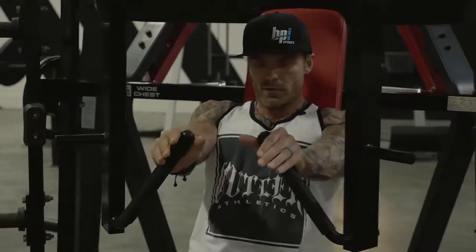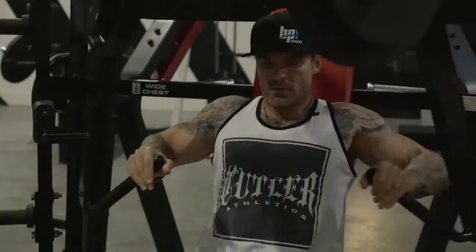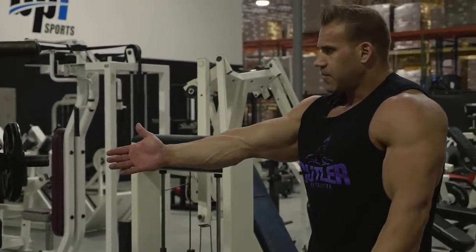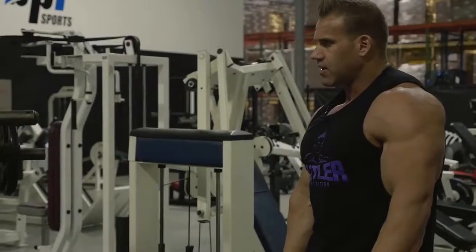If you put your mind into the muscle and you think how it works and you visualize that chest working from the bottom to the top, which I can see, your upper chest is flexing in this from the bottom up. Everything's working from the bottom up.